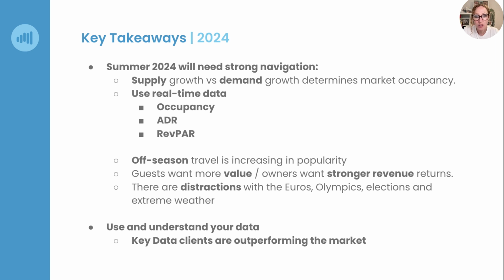We can see off-season travel is increasing. You have challenges with your high heat, which might push people more to shoulder periods. But also, if your feeder markets are in the Euros at the moment, if they're heavily into the Olympics, if there are elections going on, which we have in many European countries right now, then there are distractions, and understanding those feeder markets and how you should be resonating with your clients is really important. So be aware of everything around you.